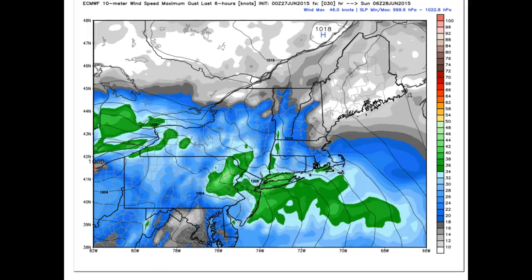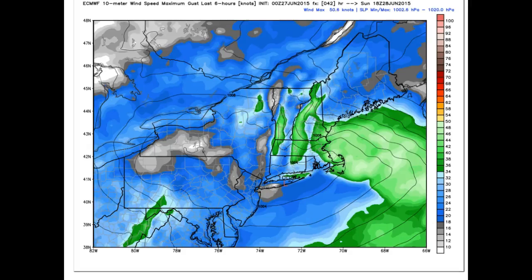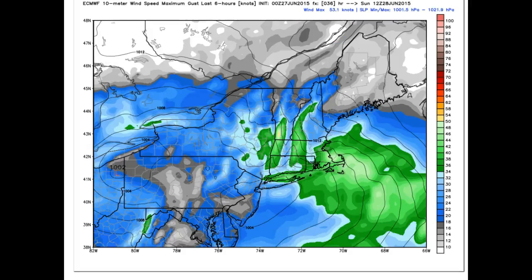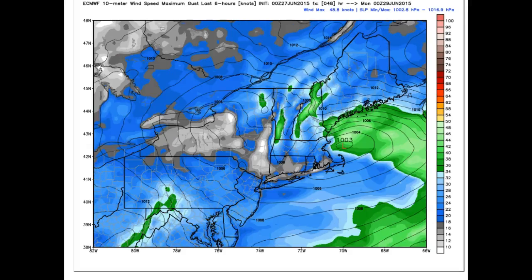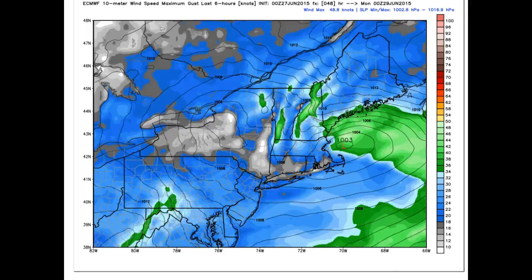This is the European model. We're looking at New England here, and you can see these wind gusts are getting up into that range here, and this is in knots. So we're still looking at a pretty significant event, but it looks like it's now centered on a real narrow area of the western slopes of the Green Mountains, and then it ends pretty quickly.